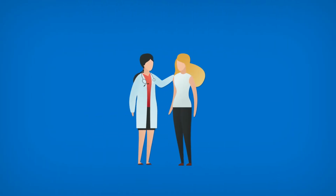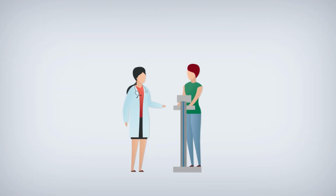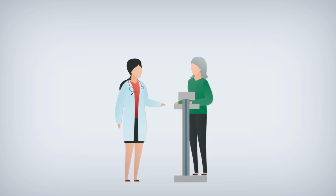After a successful intervention, patients will still need to be tested, but won't need to continue wearing compression garments unless their L-Dex score rises above normal levels again. Implementing a lymphedema prevention program in your practice is simple. The extra effort is minimal, but the impact on patients is significant.